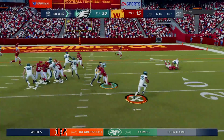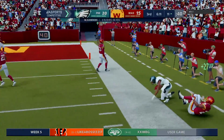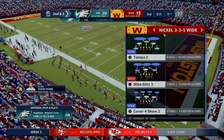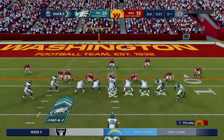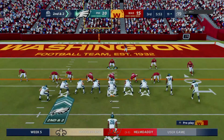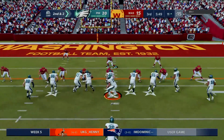They go back to the ground with Sanders. And he'll be out of bounds, taking it just shy of the 10 at the 11 or the 12. 8 yards on the pickup, and now they'll have some options on 2nd and short. 8 yards on the pickup brings up 2nd and 2.